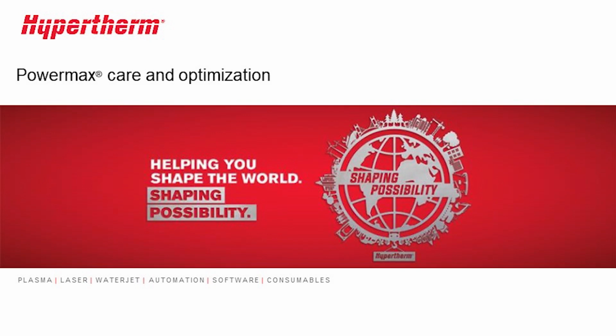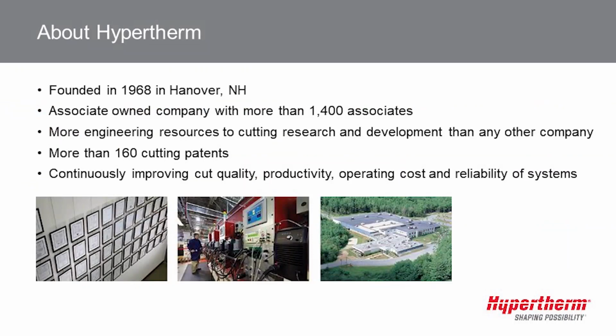Hypertherm was founded in 1968 in Hanover, New Hampshire. We are an associate-owned company, a fancy way of saying we are an employee-owned company with more than 1,400 associates around the globe. We devote more engineering resources to plasma cutting research and development than any other company, and currently have more than 160 U.S. cutting patents. Globally, our patent number is in excess of 500 patents, and we are continuously working to improve the cut quality, productivity, operating cost, and reliability of our systems.